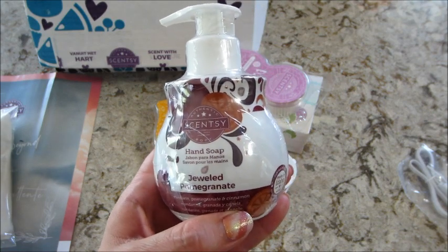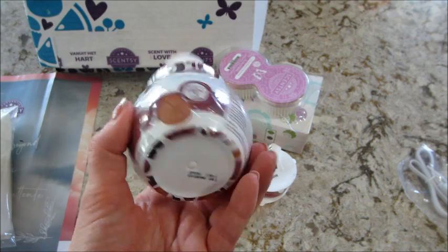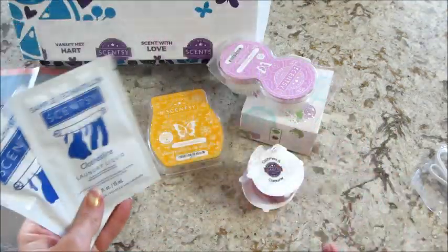Also got a hand soap in the scent Jeweled Pomegranate. And these, though they look small, do last a really long time. I like their hand soap. And then some laundry samples. That's what we got for this month.